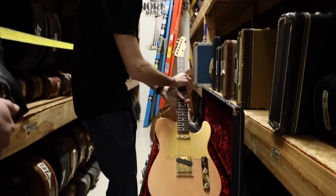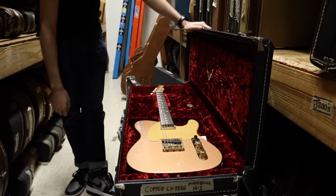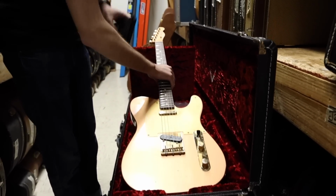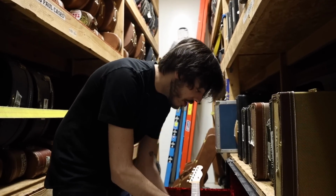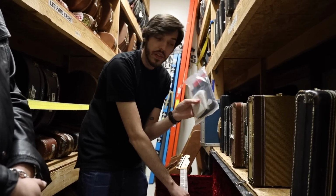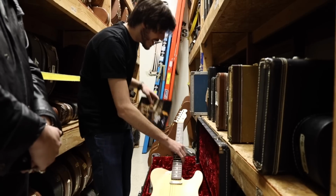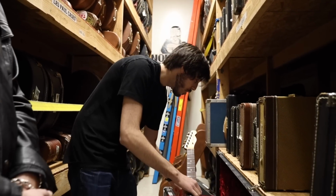The case is a custom shop case, G&G, custom shop logo back here, dark red plush interior, and black Tolex on the outside. And for the nerds, that's me, we do have the COA with all of the specs inside. We do have the bridge cover, which is also gold, as well as the picks and the case candy. And you get the 2019 custom shop guide because that's the year that this guitar is from.